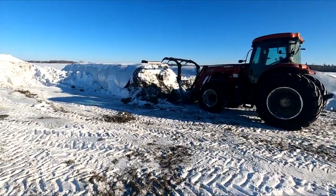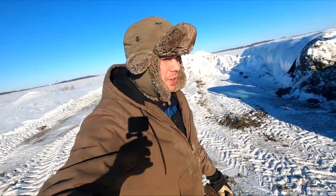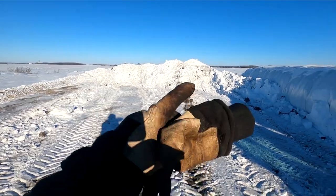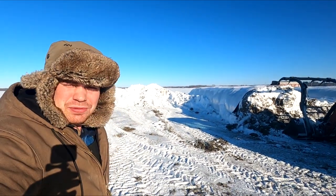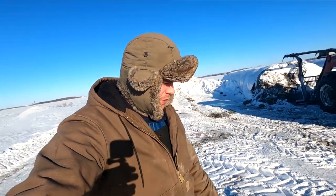I finally got everything dug out here so I can get to some feed. Hopefully bring the truck back here now without getting stuck. I don't think this camera does any justice about how much snow there actually is here. This just took me about half an hour and I just made a path pretty much to the feed here, but go grab the truck, I guess.